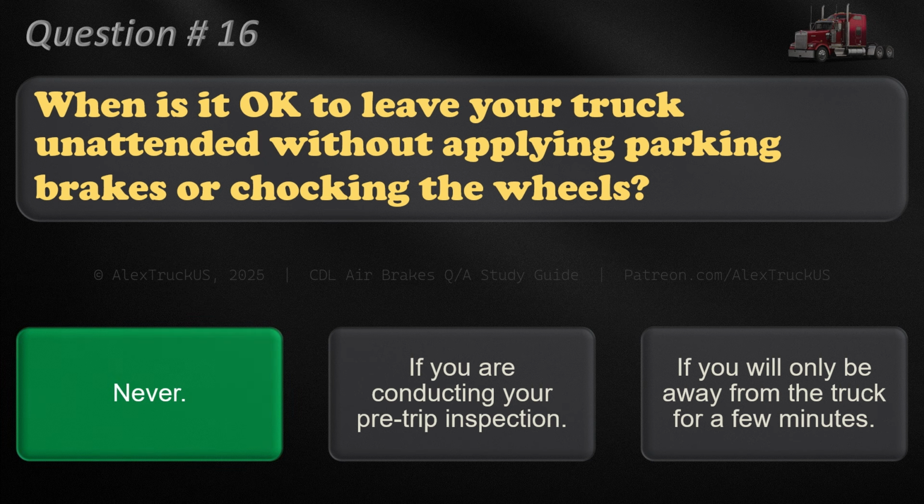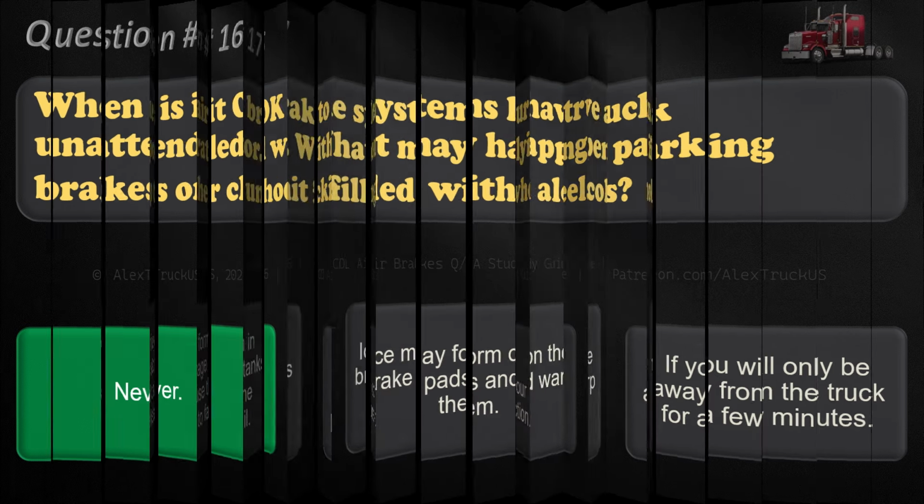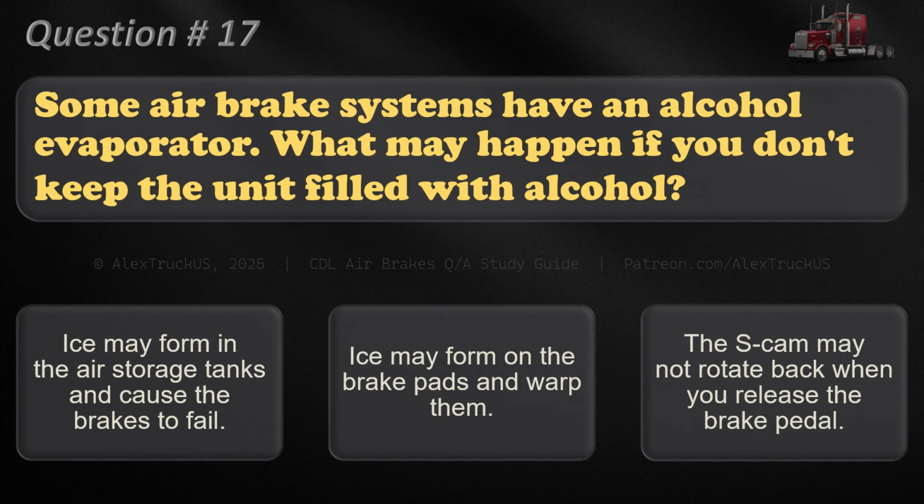The correct answer is never. Question 17. Some air brake systems have an alcohol evaporator. What may happen if you don't keep the unit filled with alcohol? Ice may form in the air storage tanks and cause the brakes to fail.